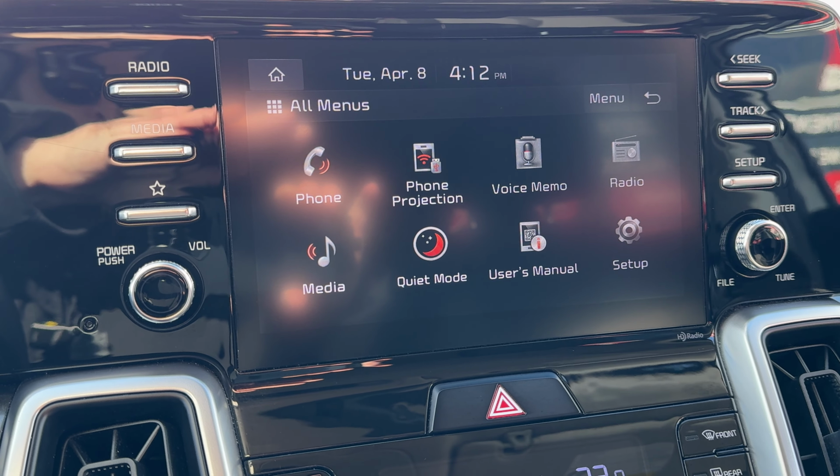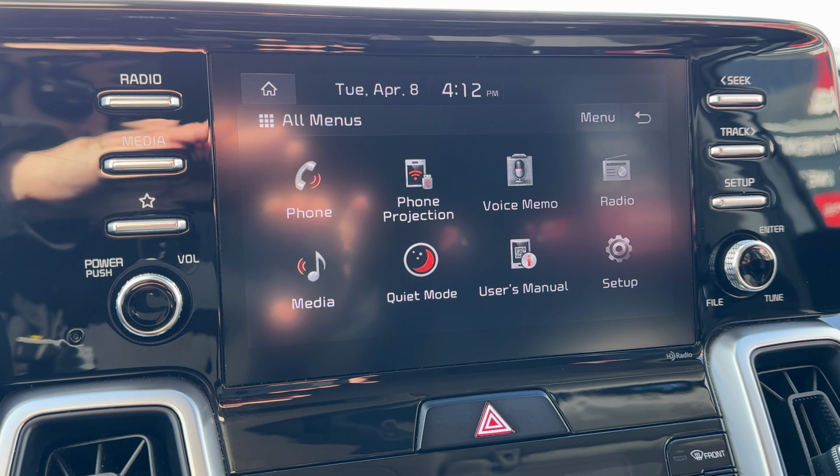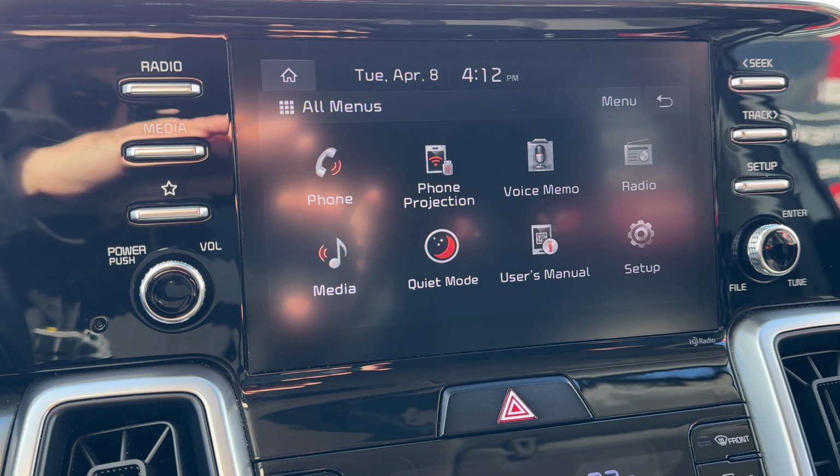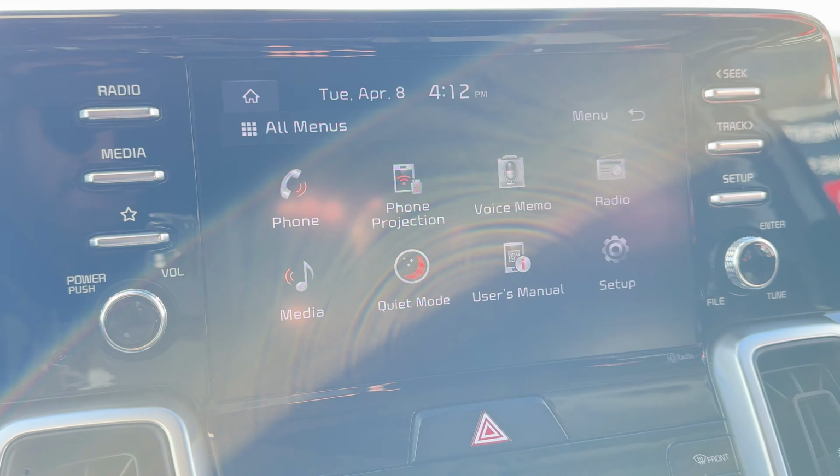Now you do have Apple CarPlay and Android Auto. Plug your phone in. You're going to get access to Spotify, Google Music, all your navigation, everything through your Apple CarPlay and Android Auto. So nice setup there.